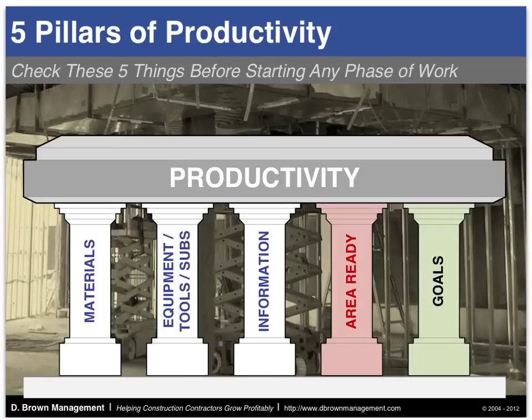All right, 5 pillars of productivity. These are 5 things that we should check before we start any phase of work. Doesn't matter what it is, doesn't matter how simple it is. If it's a small task, we can run through these 5 things mentally. If it's a larger task, we probably want to really get into the nitty-gritty details and check them out.